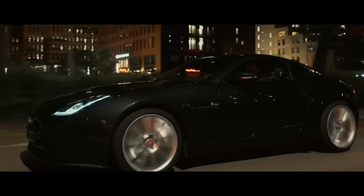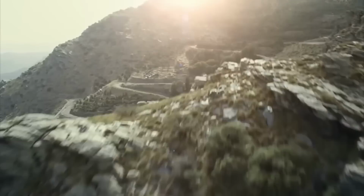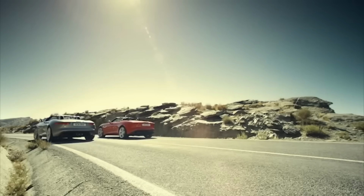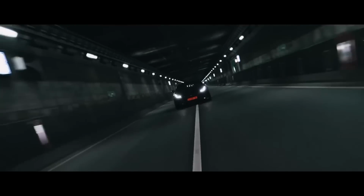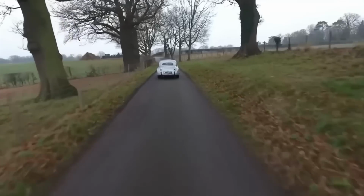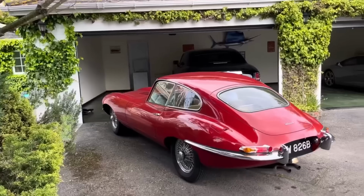The Jaguar F-Type is the latest casualty. But its disappearance is not just the end of a model, it's the extinction of an entire family. Yes, our English beauty belongs to a prestigious line of historically significant sports cars. She is the direct descendant of two iconic models, the Jaguar XK120 and the famous E-Type.